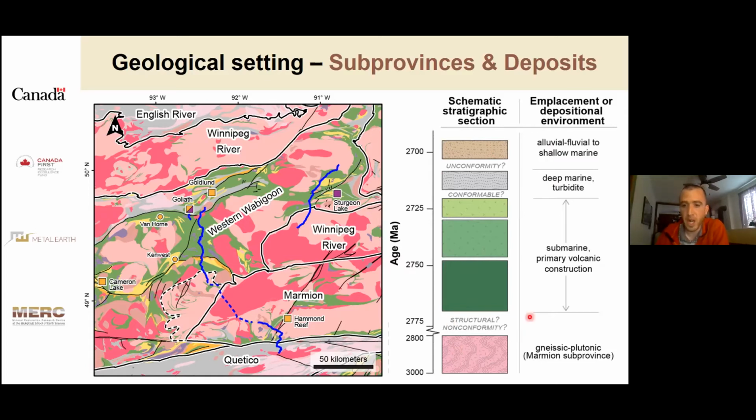We didn't really have a great sense of exactly what their relative structural relationship and contact relationships were. So some of this work was getting at that. So today, like I said, I won't be able to go in great detail on all these sub-projects, but first I'm going to show you some exciting new data we got from the Winnipeg River subprovince.